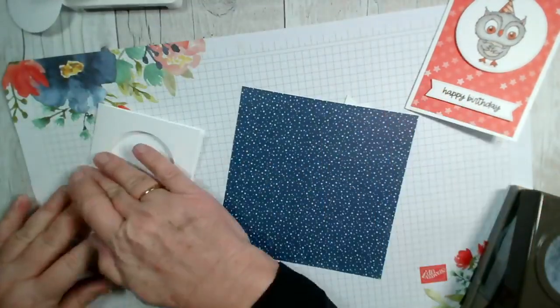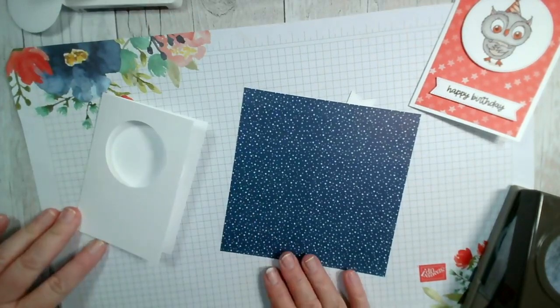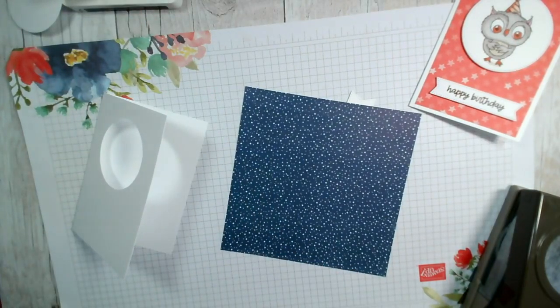If you're using fairly thin papers, oh yes, they would work. Ooh, well, now there's a thought, Catherine.